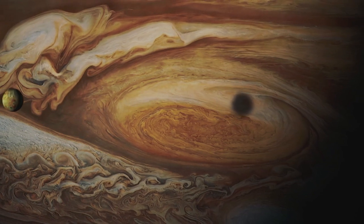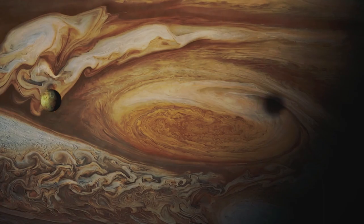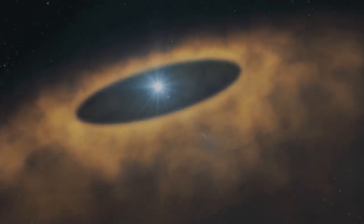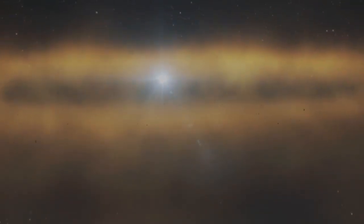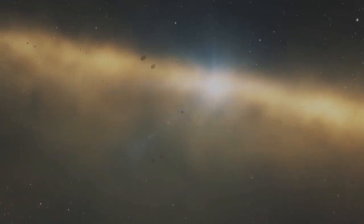The mighty Jupiter is the current target under the microscope with the Juno mission in full swing. The story of our solar system is linked to Jupiter, as it is believed that it was the first planet formed. So if we can understand how, we can begin to unravel the origins of our solar system, and thus how the Earth came about.